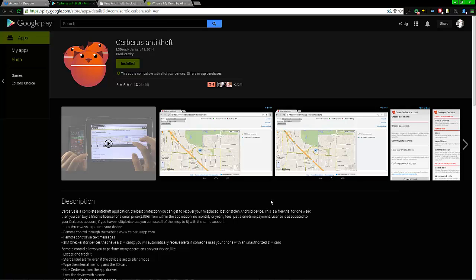And unlike other applications where you've got to have a particular account connected to something, like Where's My Droid and so on, Cerberus is one of those things where you can have a Cerberus account totally separate from your Google account and install Cerberus on multiple devices, 5 devices. You can pay for more licenses and whatnot, but 5 devices or so, and you can sign into those phones or tablets or whatnot with your Cerberus ID, and it'll be linked up to your Cerberus account.